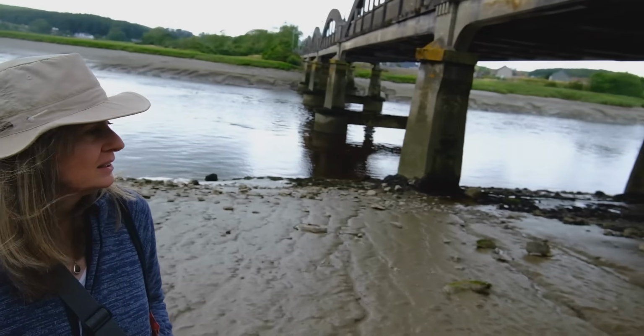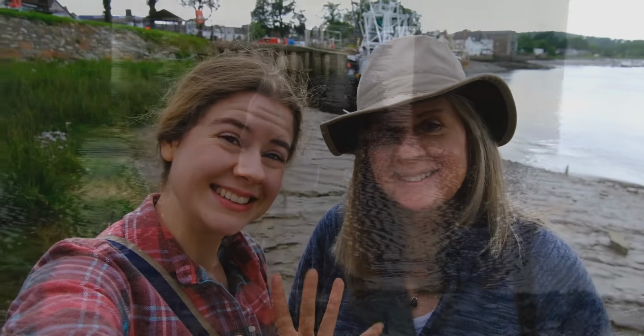So today we're in a town in the west of southern Scotland called Kirkcudbright. It's spelt Kirkcudbright, but it's pronounced Kirkcudbright. It's a town on a tidal river, as you can see. It's very muddy, and we're just going to have a look around this area and see what we can see. Let's hope we find something. We'll see you on the first find.